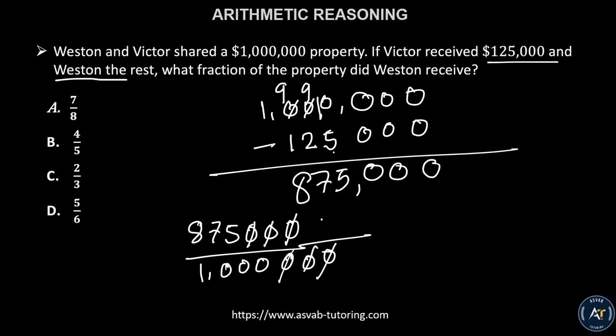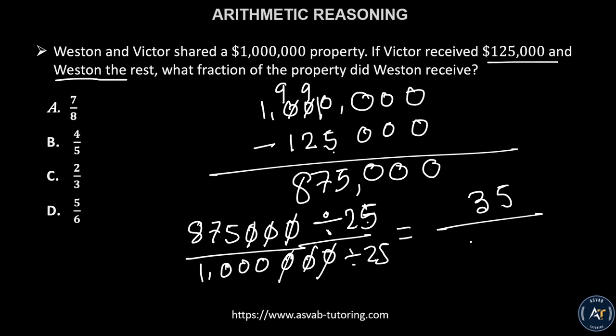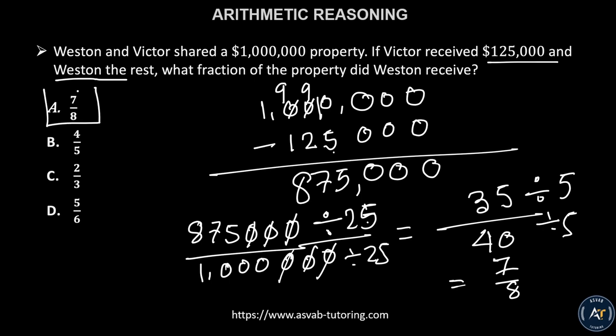3, 3, right? Now divide both sides by 25. If you divide 875 by 25, that gives you 35. And if you divide 1,000 by 25, that gives you 40. Now divide both sides again by 5, so that gives you 7/8. So the correct answer is option A, 7/8.